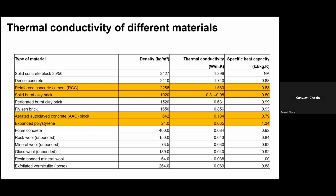As far as thermal conductivity is concerned, it is the property of the material that depicts how easily heat moves through that material. And we want it to not be easy for heat to move through the material. So we want the conductivity number, or the K value, to be as low as possible. Here the table shows a few building materials and their thermal conductivities. You will also see, looking at it the other way around, that the thermal conductivity of denser materials tends to be high.